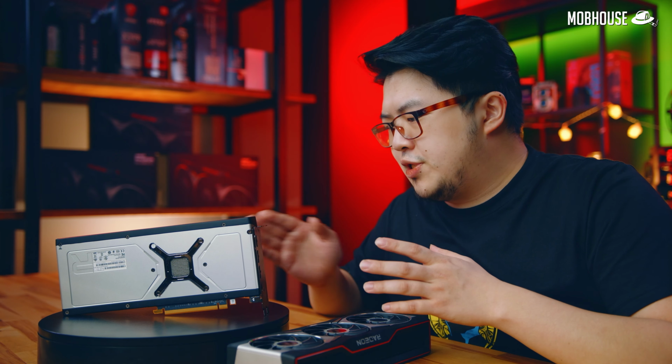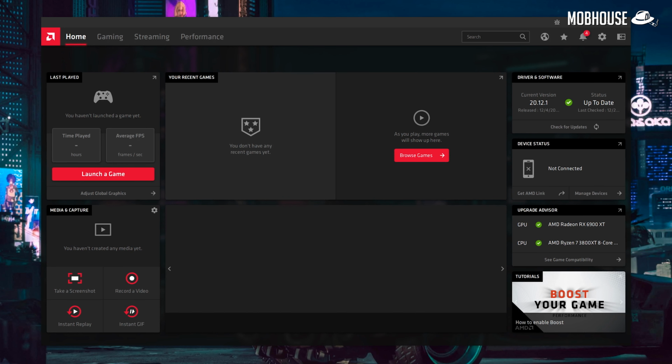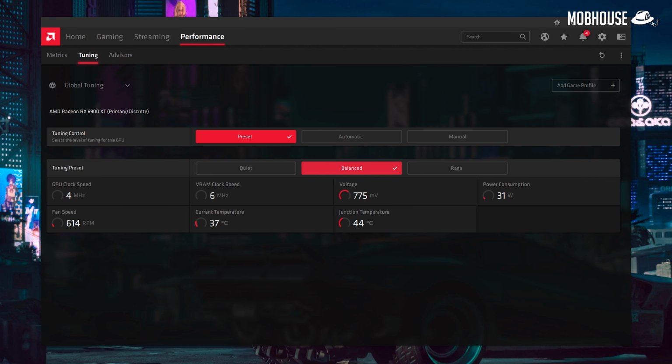So now let's take a closer look at the special features that come with these RX 6000 series graphics cards. Rage Mode is AMD's latest tuning preset that pushes their graphics cards to higher than normal voltages with more aggressive fan profiles to achieve higher clock speeds for a boost in performance. The trade-off is of course more fan noise and a higher power consumption. But as I like to say, us PC Master Race can afford to pay our electricity bills.